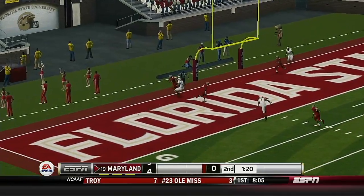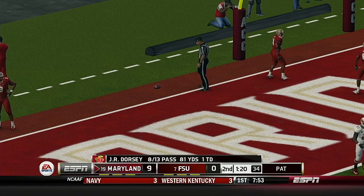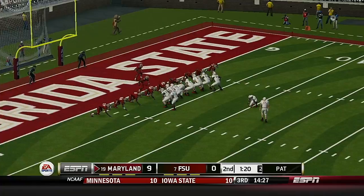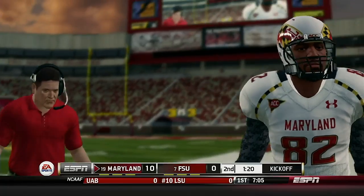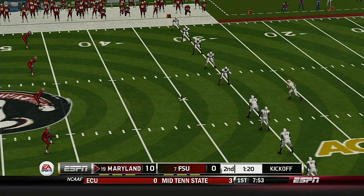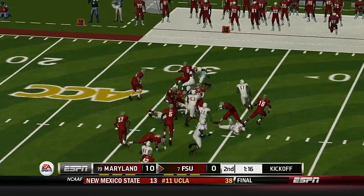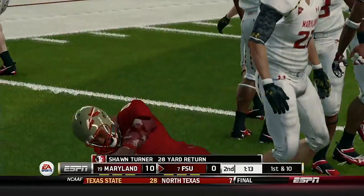He's under some heat. He's looking for six. Touchdown, Maryland. He hits the PAT. So a nine-play, 79-yard drive, and a touchdown to result. Johnson has the ball set, and he looks ready to kick this one deep. Turner takes it from the six. Tackle made at the 33-yard line.